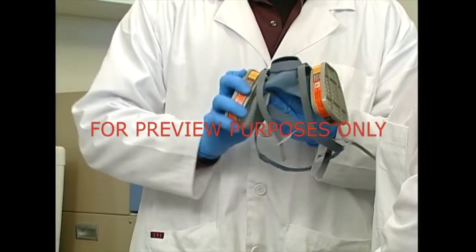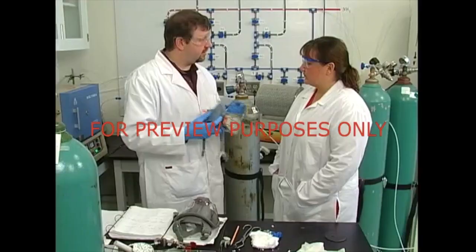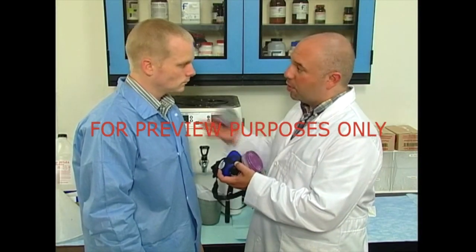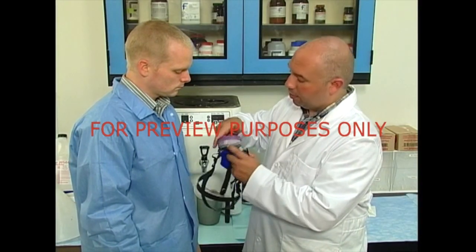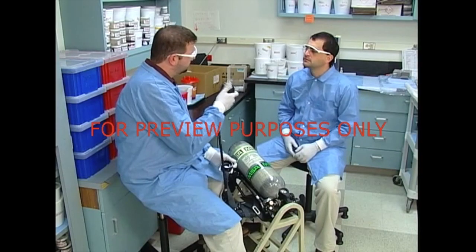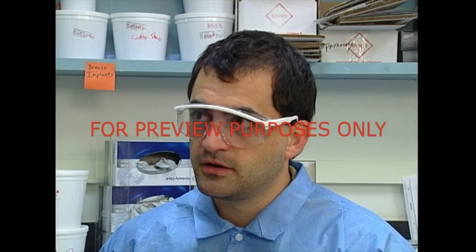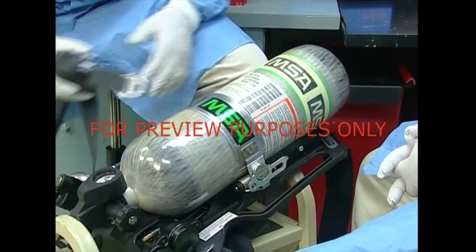If your work demands one, it's important that you be properly trained and fit tested. A respirator that doesn't fit properly won't protect you. Air purifying respirators, APRs, are the most common. They use chemical cartridges to trap contaminants before you breathe them in. A self-contained breathing apparatus, SCBA, is only used in extreme situations. They're sophisticated pieces of equipment, and you shouldn't put one on unless you've been instructed in their use.